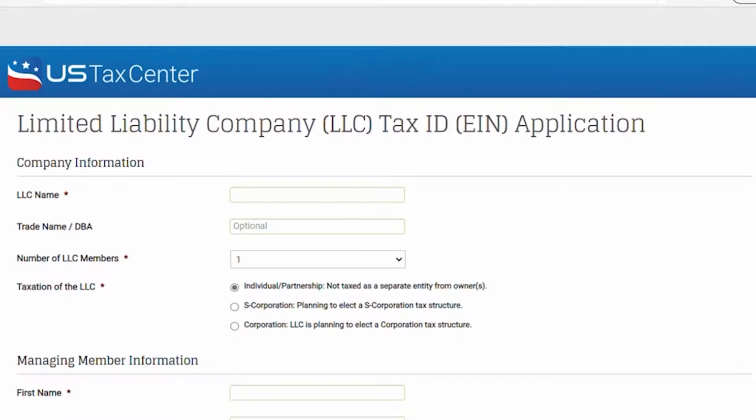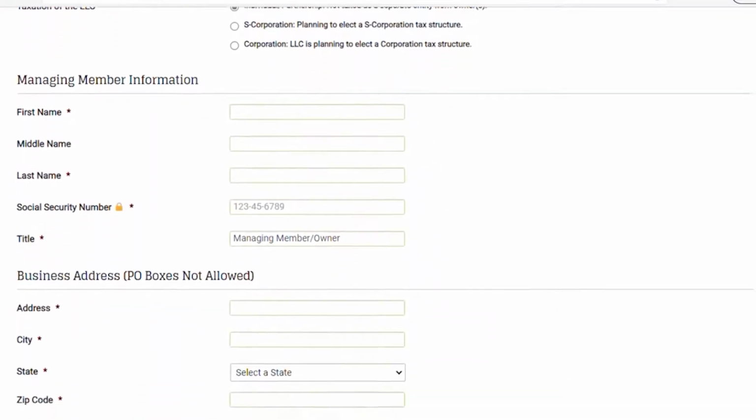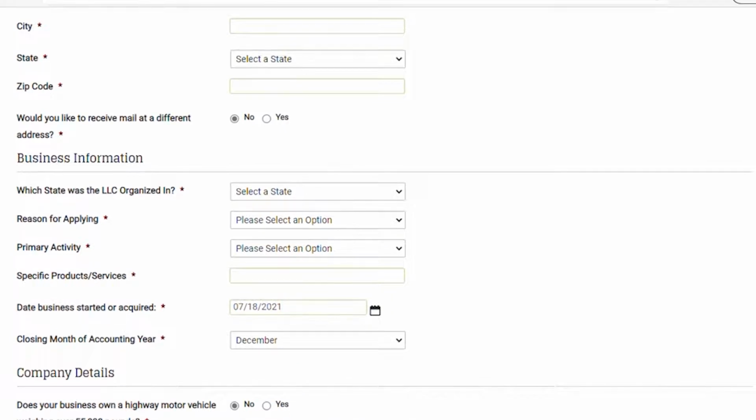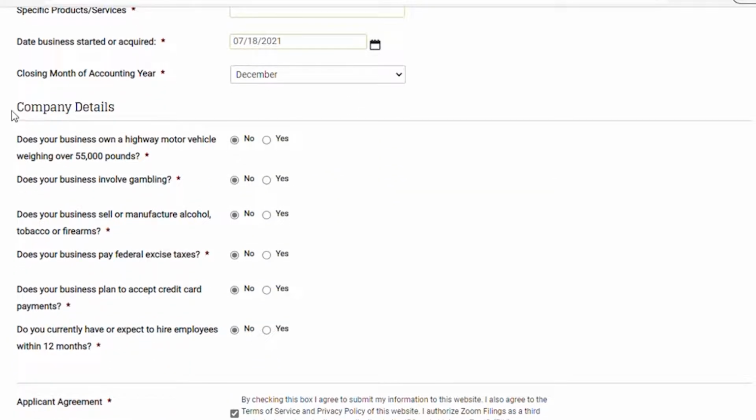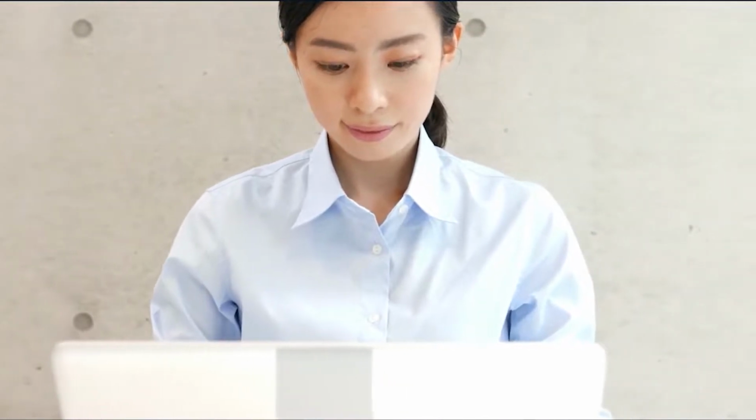First, you have to have complete knowledge of your LLC, such as your company information, managing member information, business address, and even the critical information regarding vehicular assets and federal excise taxes. This is another reason why getting a professional registered agent is way more convenient, as they can do this for you as part of their service.